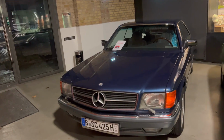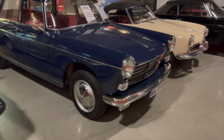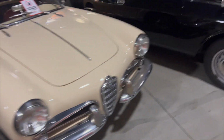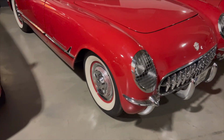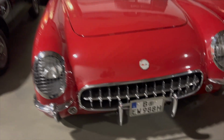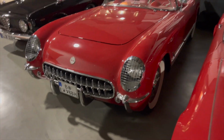And then we have another Mercedes. And then over here we have a couple more old cars. This looks like some sort of Peugeot, and that's an Alfa Romeo. And then another Alfa. And then here we've got another beautiful Corvette. This is the earlier model of the one we saw before, and it's more like a road-going version, not the race car one, but really beautiful.